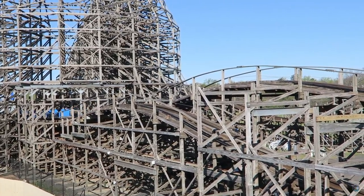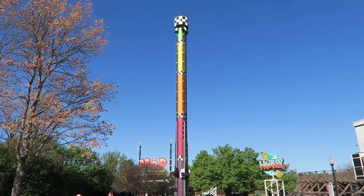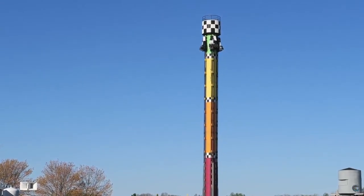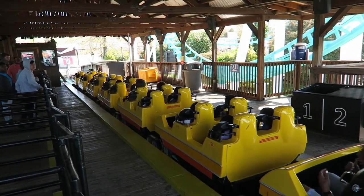Anyway, on to our next ride. This is the drop tower. There's not much about it. It's an Intamin second gen drop tower, but I feel like it's been closed. When I went tonight, it was up at the very top, sitting closed.